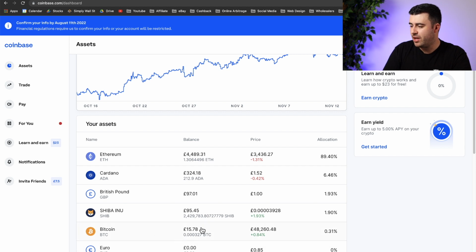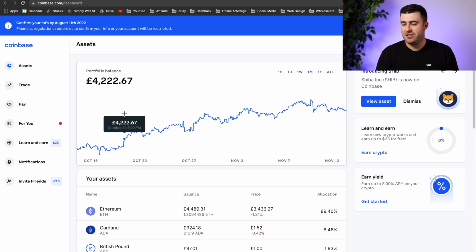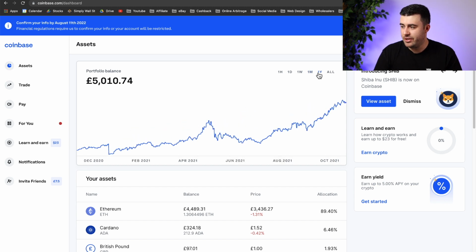And as you can see, I've had 2 referrals in the last month. Most of the time what I'll do is just sell this Bitcoin and invest it into Cardano or Ethereum. So just wanted to put that out there for full transparency. But as you can see, it's been a very good month for crypto for me. It's actually been a very good year for me.